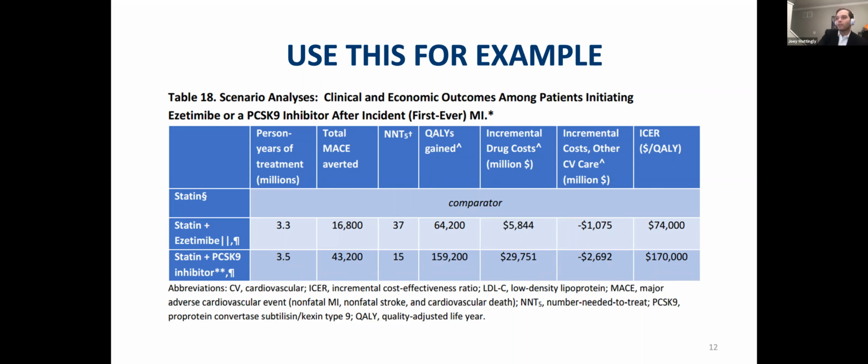And then also, when you look at this, you say, well, this is a very specific number, right? 74,000 or 170,000 per quality. It's very specific. It's typically built off of a model, which has a lot of assumptions.